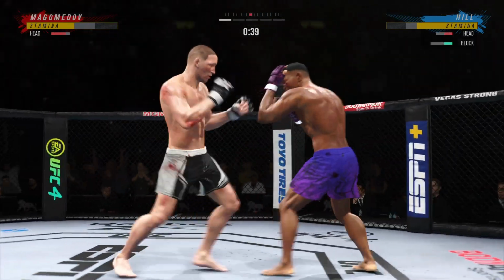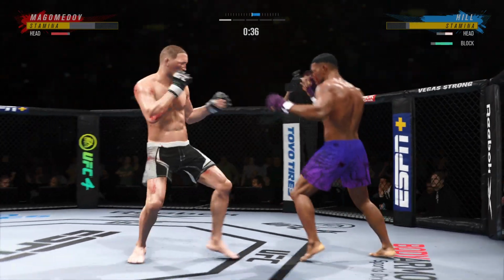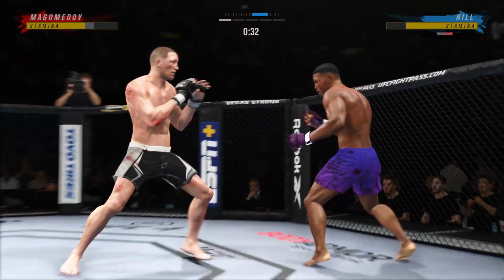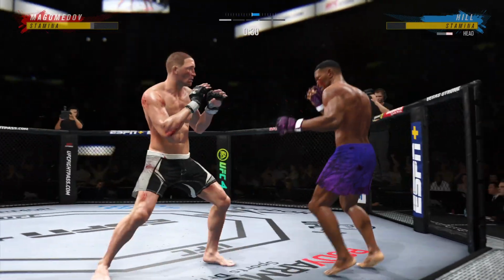Oh, nice slip to avoid that right hand. Hill's lower jaw now starting to show signs of swelling. Oh. Great punch.